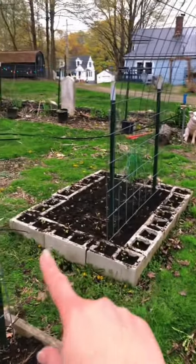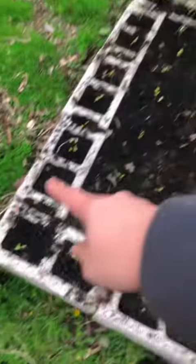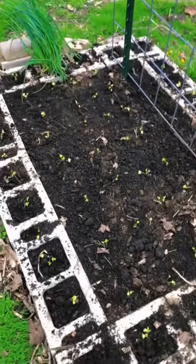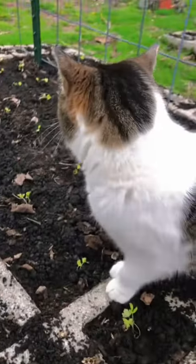And then up here in both of these beds is celery. I believe it's called the giant Pascal celery. And I went ahead and filled up the entire thing. Usually I plant flowers in these holes here in the cinder blocks, but I figure this celery will probably be ready for harvest by the time flowers are ready to go in.